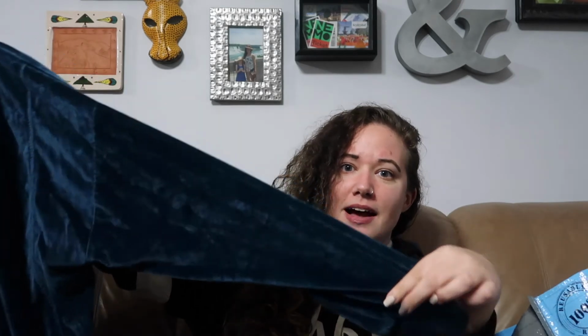I know some people say that the REFERRAL doesn't take it, but they have taken it from me before in the past. So I might try that, but first I will try to sell it on my own. It is like a full zip velour jacket, and it's a really beautiful green color. It is not coming across on camera too well, but it is like an emerald tealy green color, and I like it.